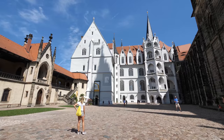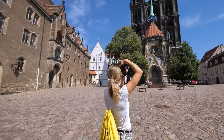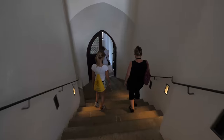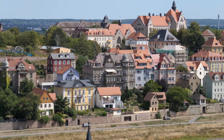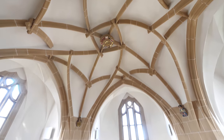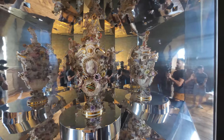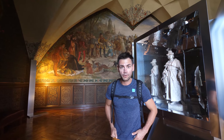Lots to see. So we are in the Meißen Castle. This place is incredible. It is open during the day to tourists to do a day tour if you're interested.